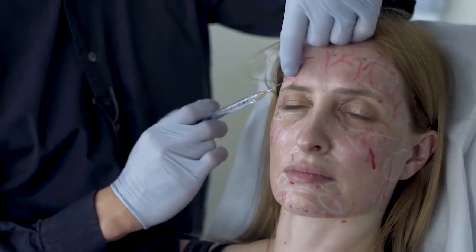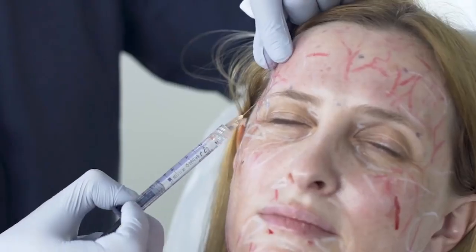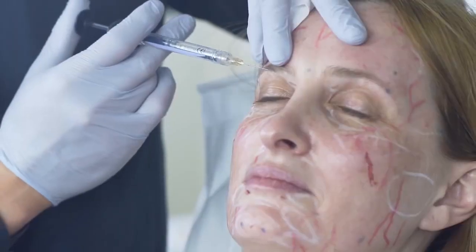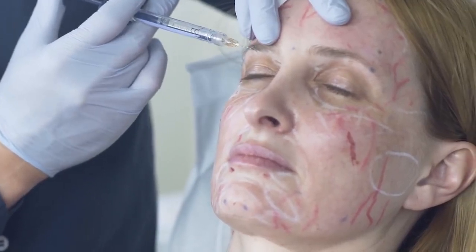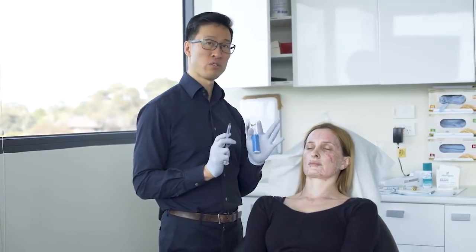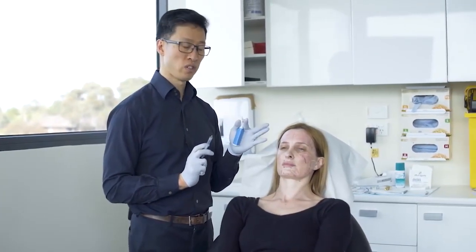So the first part is we're going to do the forehead filling. It's a very easy area to make lumpy, the forehead, so it's important that the filler selection is correct. So I'm going to inject the upper inner eyelid. And this will sort of give her a nice contour across the whole brow. It's a very unusual sensation for the patient. So I'm going to inject the temples now.